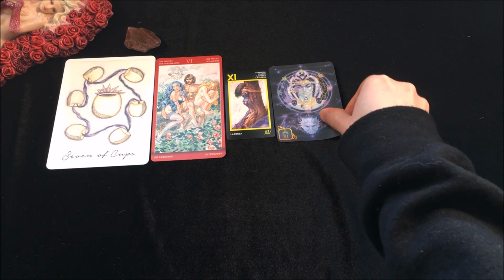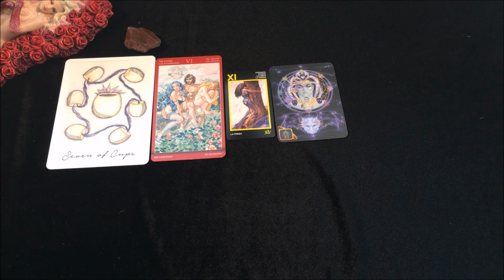We also have, on that note, the 11 of Air. So let's go ahead and see about this one. Let's see, the 11 of Air. Yes, 11 of Air, body and mind.